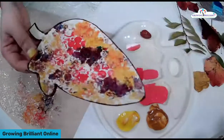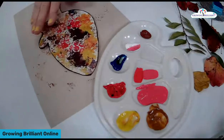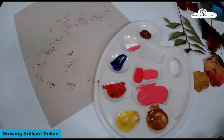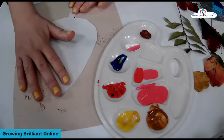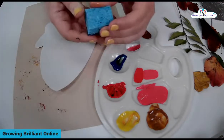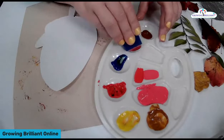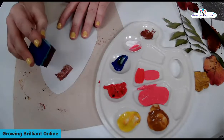Let me show you a couple different textures that we can use, like I was telling you. So this was our bubble wrap, and I'm going to move that to the side. You keep working on your leaves as well, and you can check out some of these different textures. So now I'm going to use a sponge. We're going to press it in. Maybe I'll grab some brown this time.